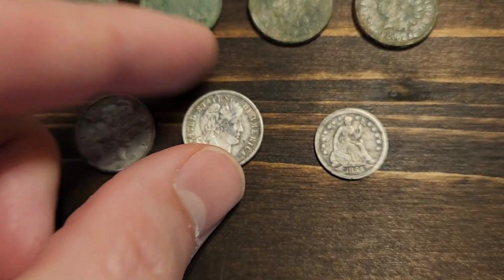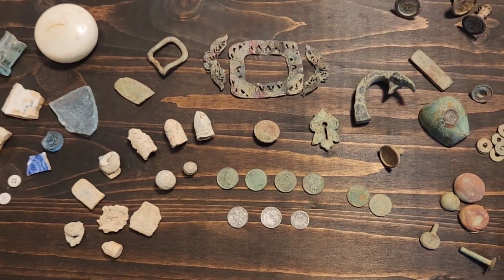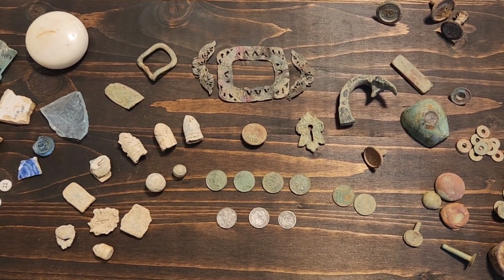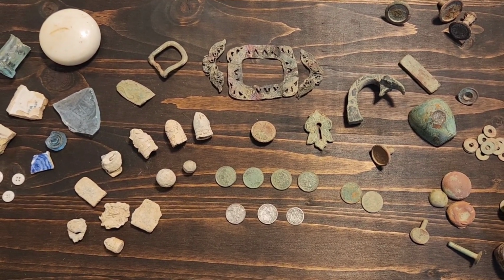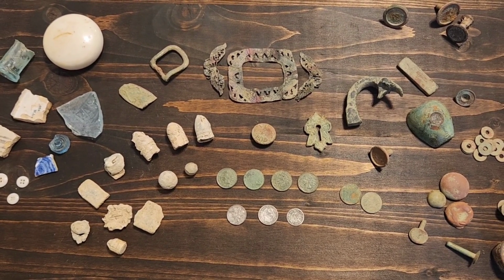So all in all, that's a pretty good board if you ask me. Little bit of everything. Got the Civil War, we got the coins, got 1800s silver, some cool relics. Interested to hear what y'all have to say about some of those mystery pieces, but all in all, pretty happy with that board. So I think that's going to do it for now.